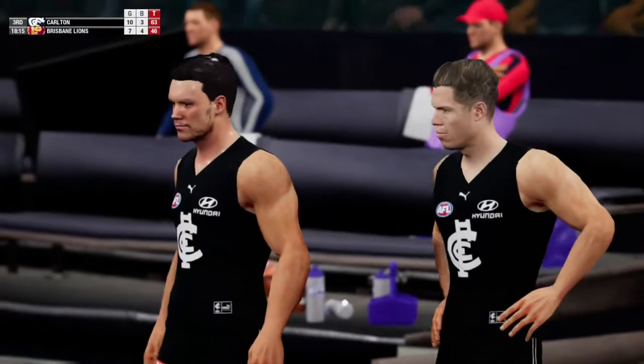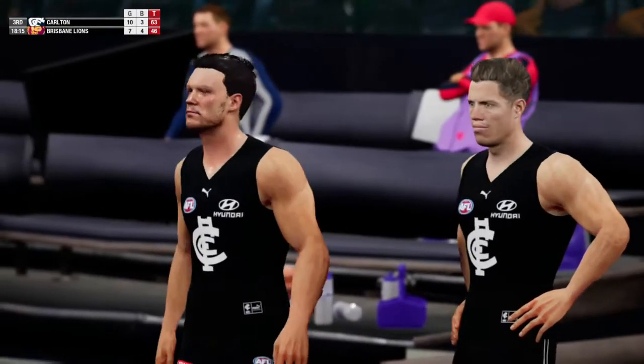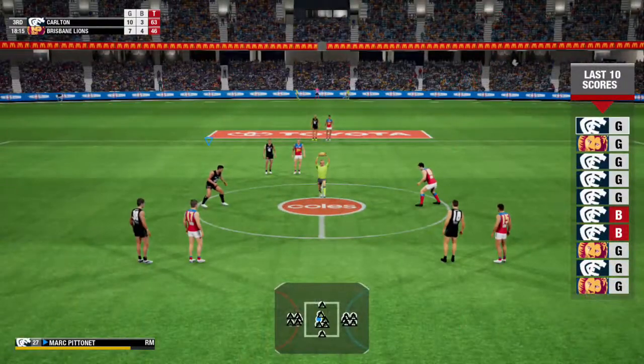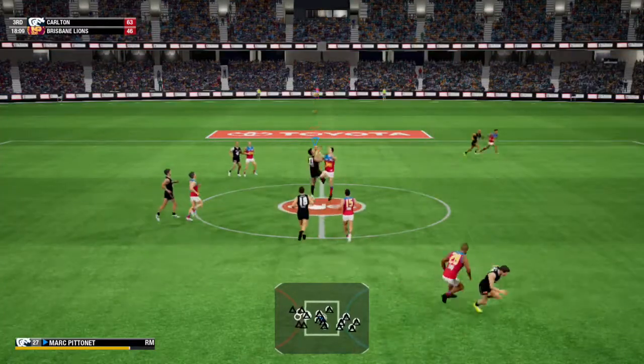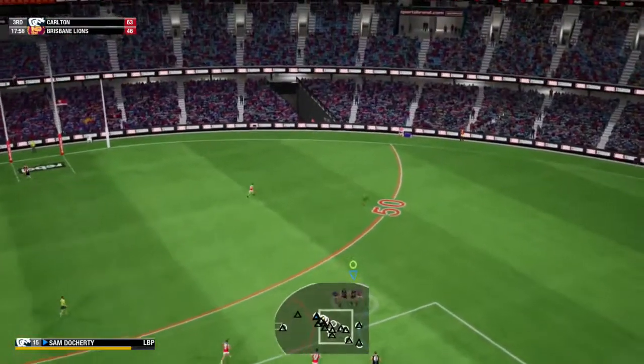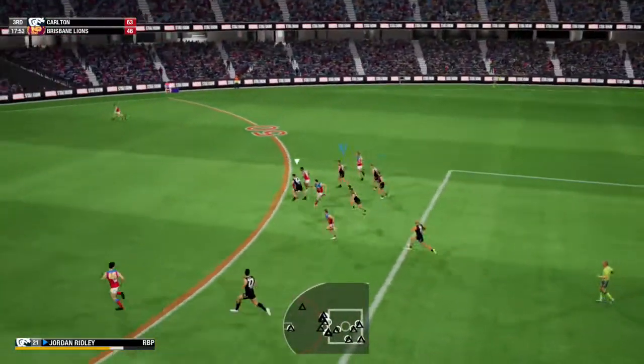Brisbane have had a stack of uncontested marks, but it's not working for them at the moment. They might need to change how they move the ball to increase their scoring. Back with another centre bounce. McInerney thrashes it, kicks out of the congestion. Turned it over.